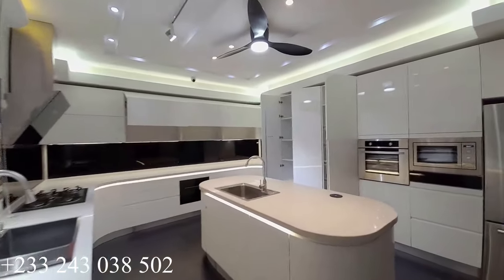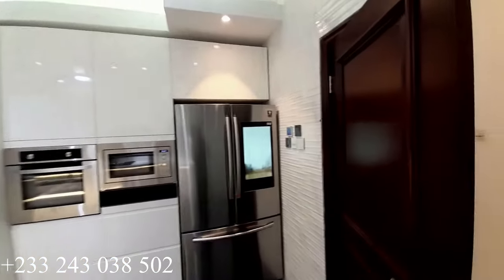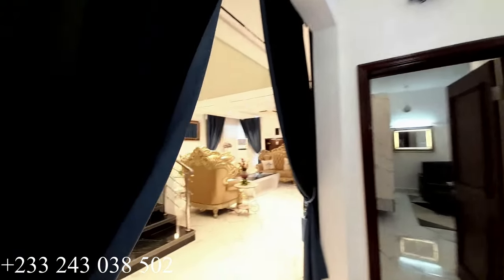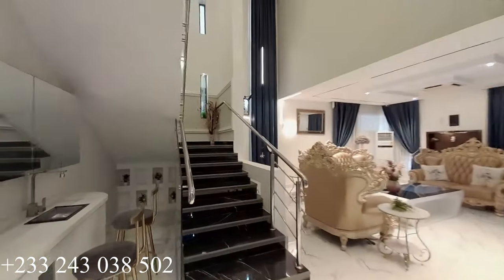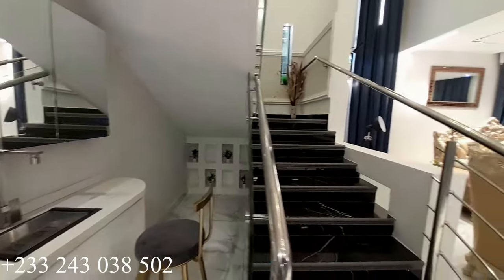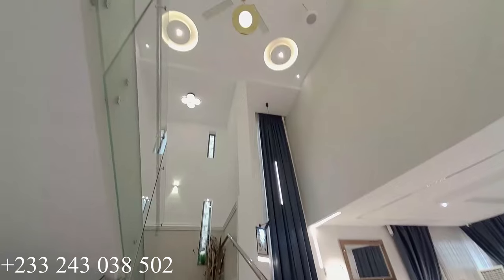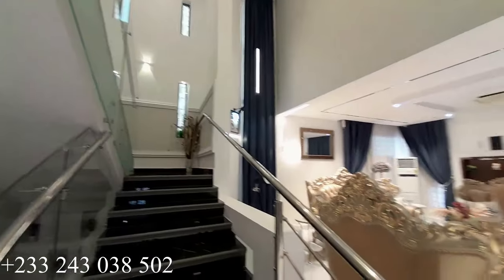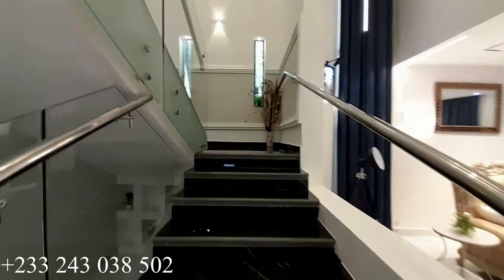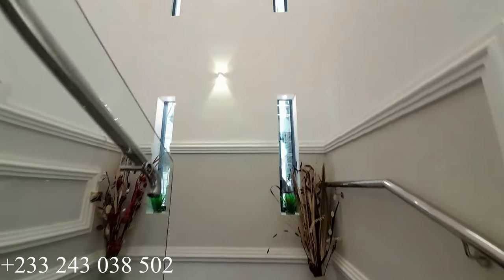And this is the whole view of this beautiful kitchen. So you're almost done with this kitchen. We are done. Let's go and have a look at what we have at the top floor too. This is a breathtaking house, and I know you are all loving it. So this is the stairway to the top floor, another view of the living room. Let's move ahead and have a look at what we have at the top floor.